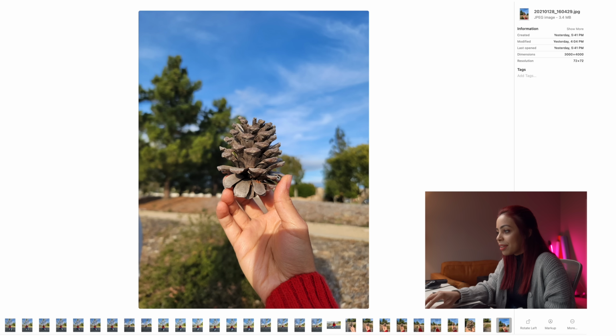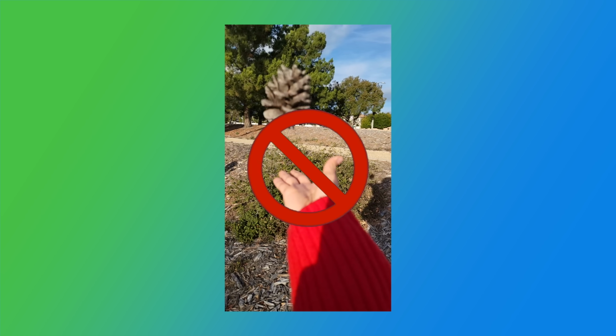Okay, let's ignore that. I was trying to toss the pine cone. Didn't work out great. Oh, but I did notice afterwards there's a motion photo setting, which I should have used when I was tossing that up.